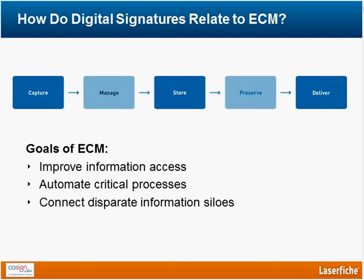So now that we understand the first component of our digital signatures plus ECM equation, let's cover what ECM can do. According to AIIM, the Global Community of Information Professionals, Enterprise Content Management, or ECM, can be defined as the strategies, methods, and tools delivered to capture, manage, store, preserve, and deliver content and documents related to organizational processes. To put it simply, ECM is a platform to manage your information throughout its entire life cycle, from the initial electronic capture of information through its processing and approvals to its eventual archival in a secure repository.